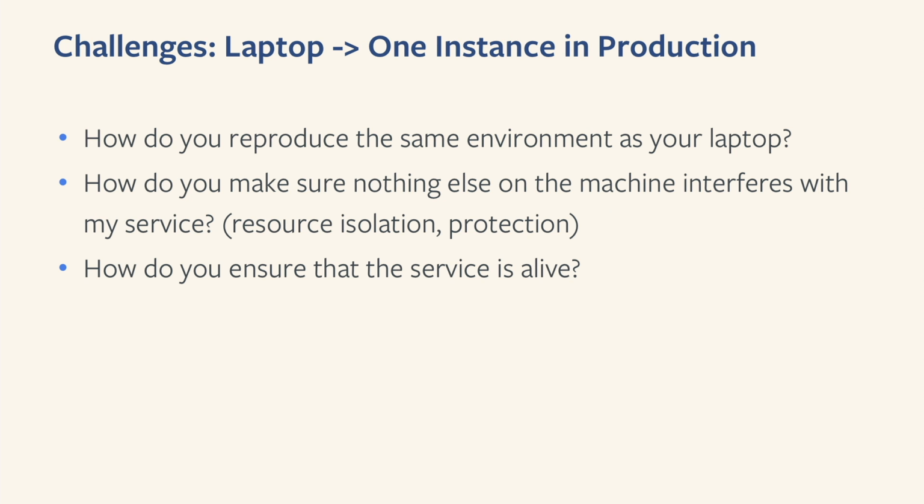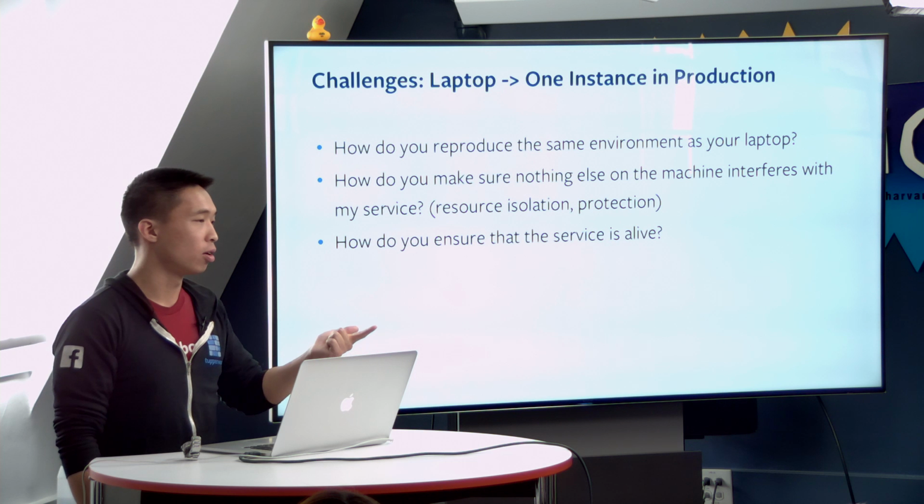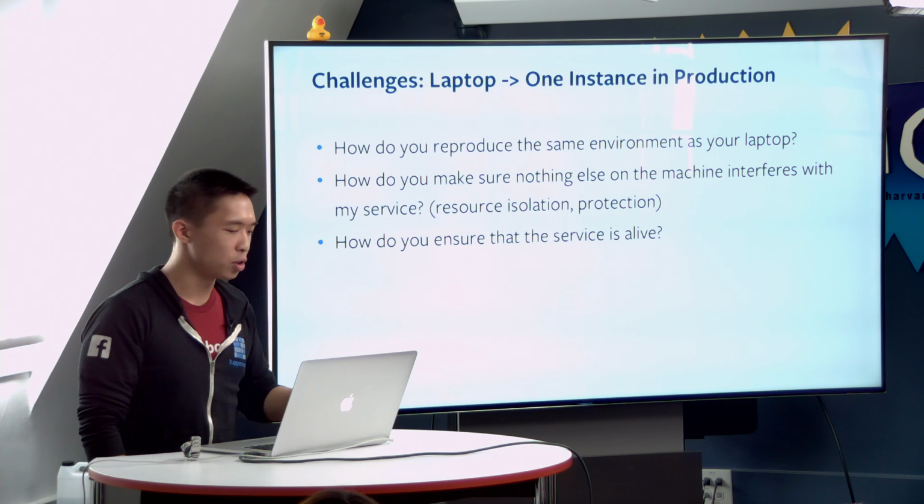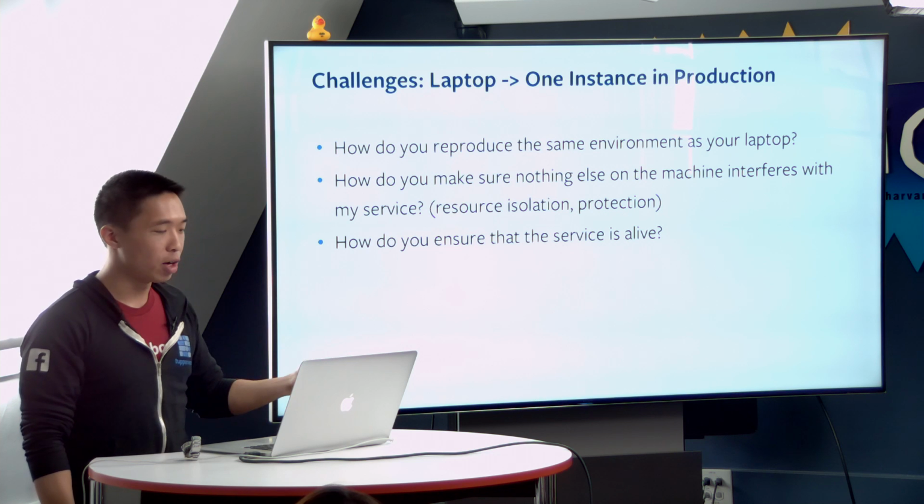So here's a summary of the challenges to go from your laptop to one copy in production. How do you reproduce the same environment as your laptop? How do you make sure that once they're running on a production machine, no other workload is affecting my service, and my service isn't affecting anything critical on that machine? And then how do I make sure that my service is always up and running? Because that's the goal, to have users be able to use your service all the time. So there are multiple ways to tackle this issue.